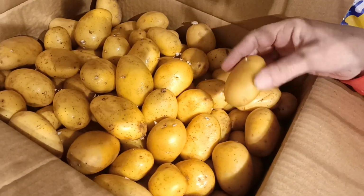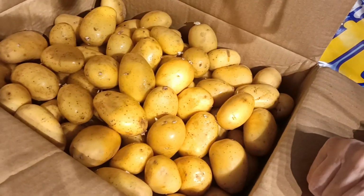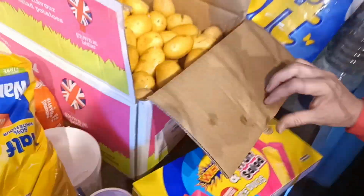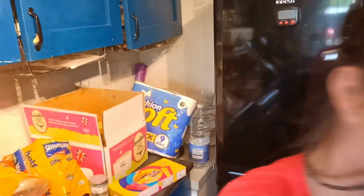We'll can some of them, eat some of them starting today, and see how we go. As I say, there's 10 kilos of them there. Good job you said open them, because they do need airing. And we'll crack along with those. Can I just rinse my fingers?